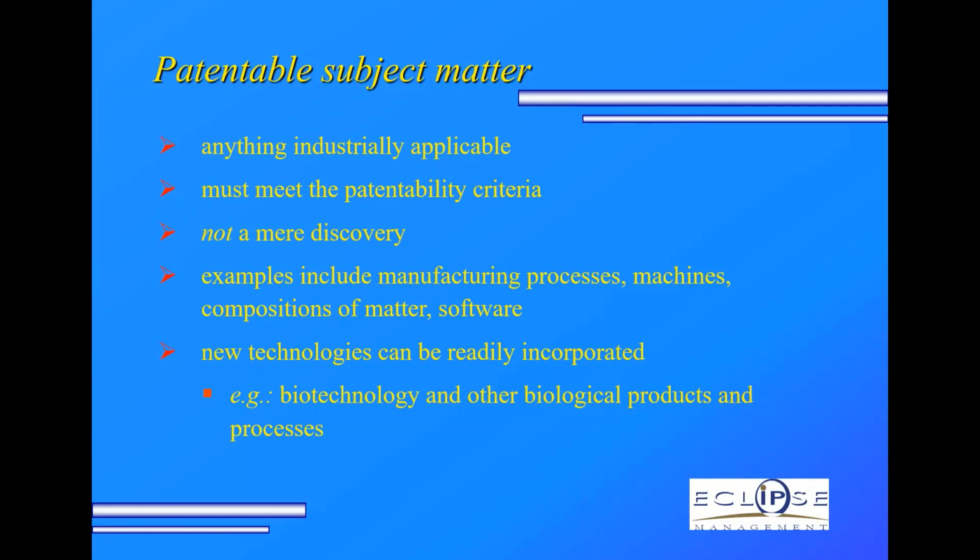So in the last 40 years, there have been a lot of biotech inventions, whereas in 1950, there were no biotech inventions. The patent law didn't change. It was just readily able to accommodate new kinds of technologies, new fields of scientific endeavor, because of the way it's drafted. So it's pretty easy to add new kinds of technologies.